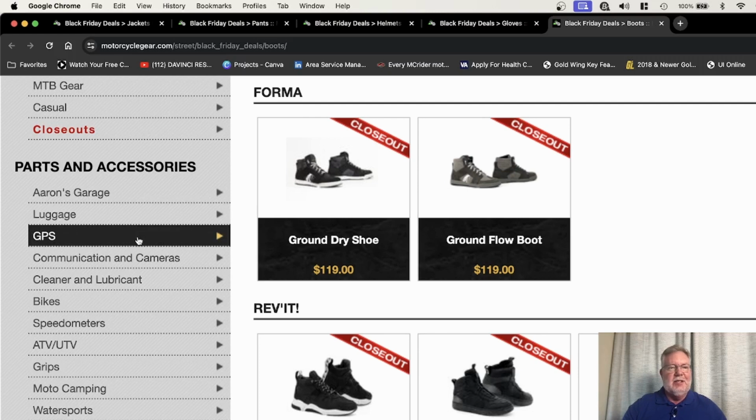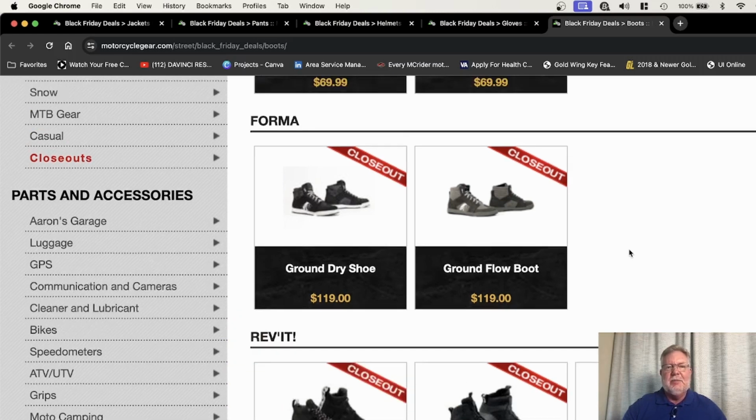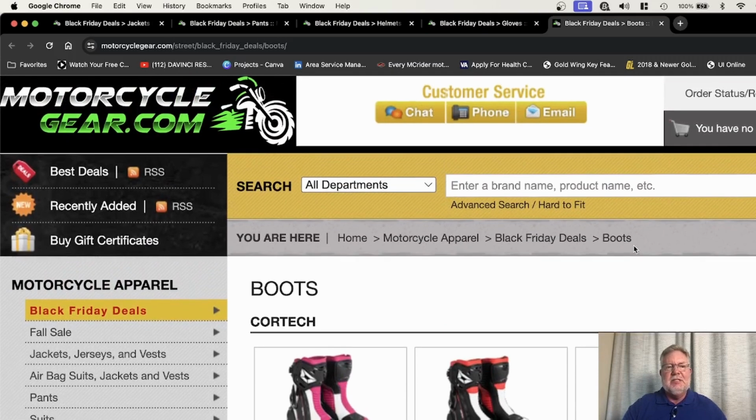And as you can see, there's luggage, GPS, there's all kinds of stuff on this website. But these are the specific things under Black Friday.